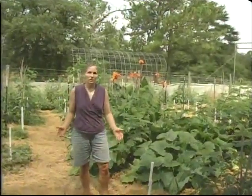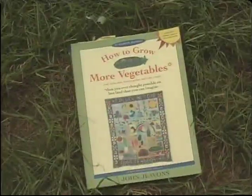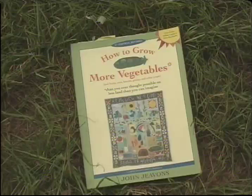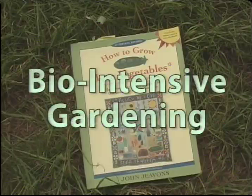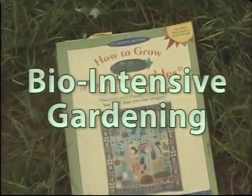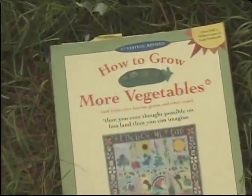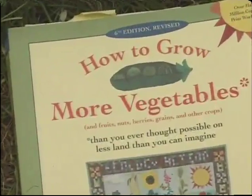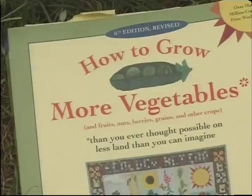How much garden area do you need? Fortunately, a man named John Jevons has been working on this question since the 1970s. He's developed a complete method of sustainably growing food called biointensive gardening. We keep coming back to this method as it's designed to provide a complete diet taking into consideration proteins, fats, carbohydrates, minerals, and vitamins that you need. The method is used throughout the world, and it assumes that you start out with little soil or money.